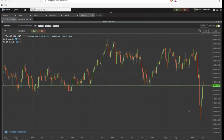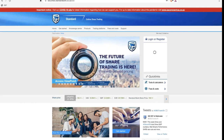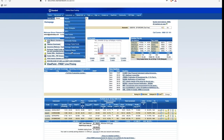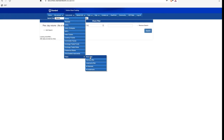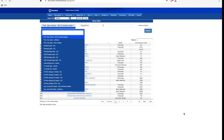Can I use EPS or PE to search instruments on this platform? Not on Iress Viewpoint. What you would have to do is, I've got a session. There's a video. Check out the YouTube page. If you go to instruments, filters, share filter, now you can start searching for PEs, earnings, dividend yields, etc.